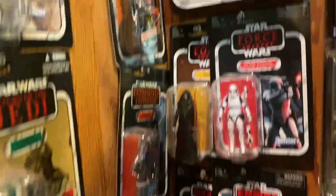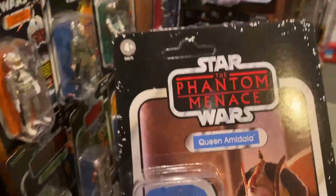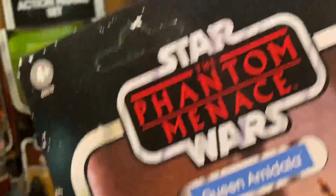Okay. So who's left? There's only one left. Queen Amidala is the only one left. I have a feeling this is going to be the one that we are not going to see. The reason I say that is because this is a tough figure to put into a container. Yeah, I don't think we have Queen Amidala.